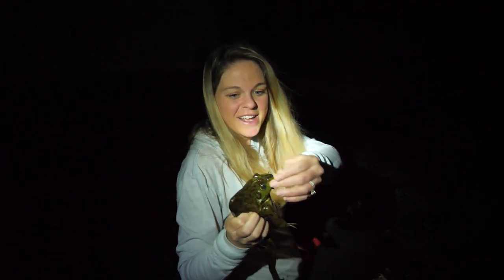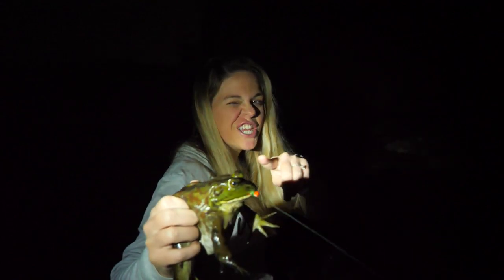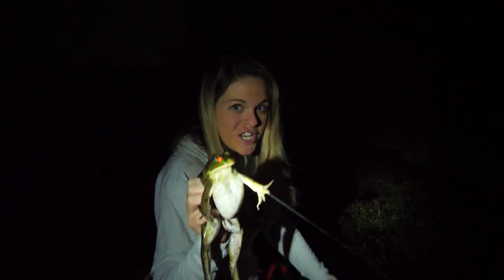It's great to have the slab queen on your side whenever you're trying to catch these bullfrogs. She works wonders with that little crappie jig. Yeah, out here I'm not the slab queen. I'm actually called Jiggy J. So don't mess with Jiggy J. Jiggy J, the bullfrog master. She'll get you every time.